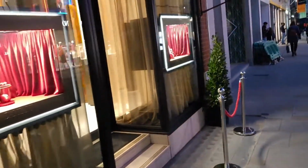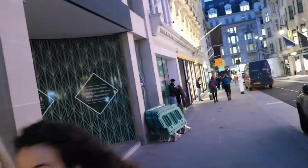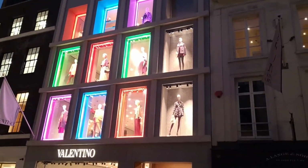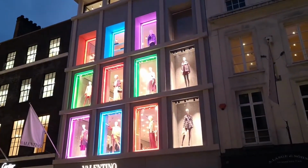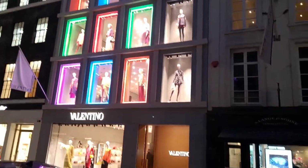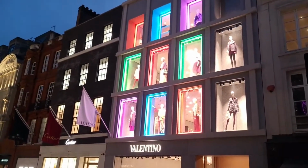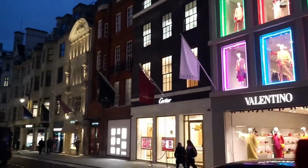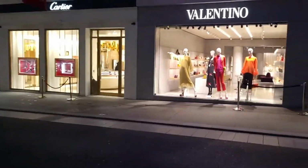Right. This is Valentino. Oh, that's cool. So Valentino all lit up with different squares in their windows up above. I like that. There we go. And there's their window.